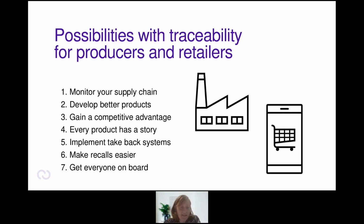So if we start at number 1 here, it will be easier for producers to monitor their supply chain. Today, supply chains are often big, and producers have many different products and a numerous number of suppliers in their supply chains. And it's not always easy to have an overview of this. So with traceability, it's easier to monitor that in a good way. You can develop better products because with a traceability solution, producers will also get information about how products are used, for how long, why they break, etc.